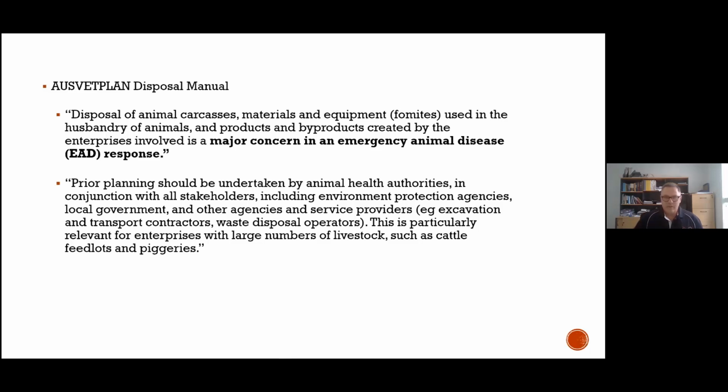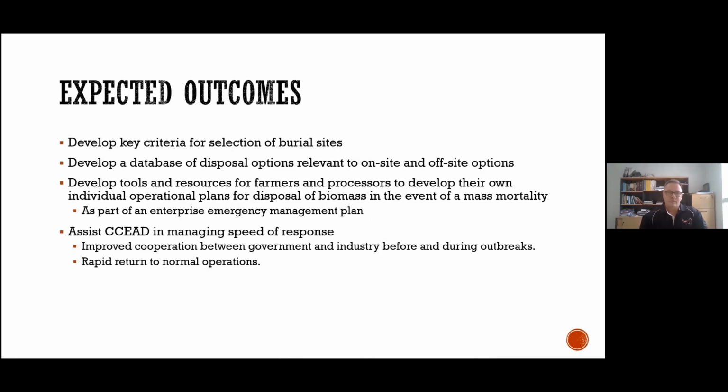Right to the outbreak occurring, so that the trigger can be pulled quickly and we don't get delays in either destroying the stock or disposing of the stock or getting ourselves back into business. So for this project that we're running, we're looking at various options. We did a hypothetical scenario, to look at what options were available in order to be able to dispose of large volumes of chicken meat very quickly. And that looked at things like burial sites. What options were there both on-site and off-site? Because that's the number one decision we need to make.